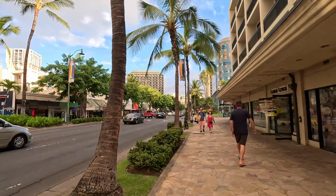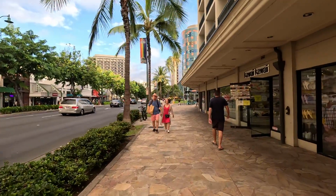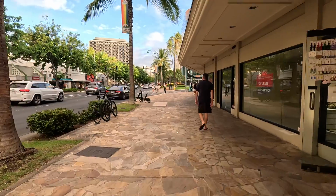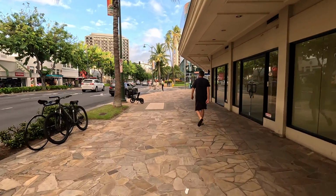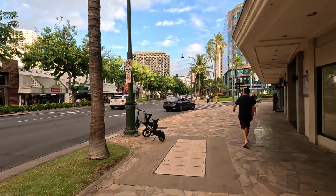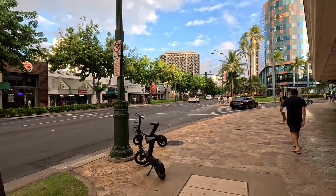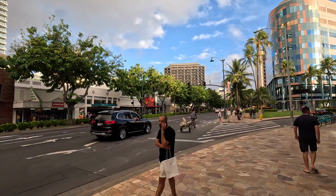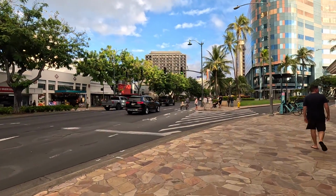Once you get right about here, this is where a lot of the shopping and dining will be. As you can see on the right-hand side, some smaller shops and vendors, and then we're getting closer to the main central area of Waikiki. On my right-hand side over here is one of the other hotels. I believe it's Polynesian Plaza, so it's a smaller property. And then, oh, there's a dog just over there. I don't know if you guys saw that.